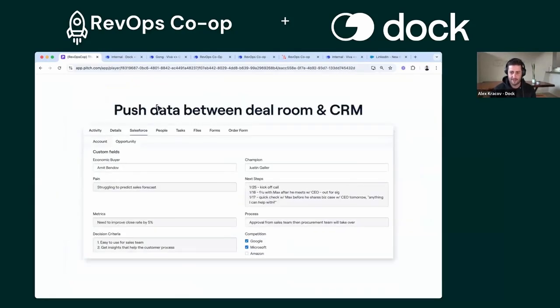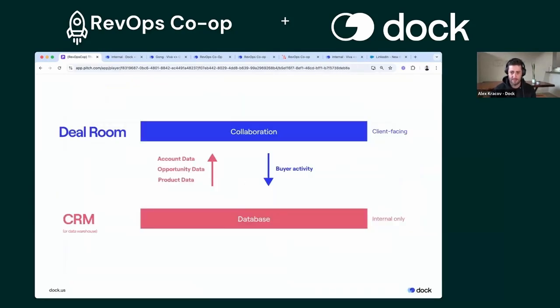And then one other thing I wanted to quickly talk about was your CRM, which is obviously such an important and critical part of your software stack. It's where all of us in RevOps really think about. This is how I think about the relationship. Your CRM is your database layer. You are never going to share that with your customers. And a deal room and these workspaces are the collaboration layer. If anyone's building software here, there's the database and then the application layer. The deal room and these workspaces are the application layer.